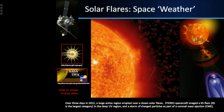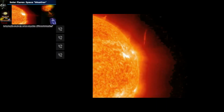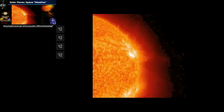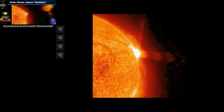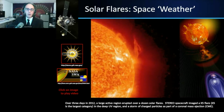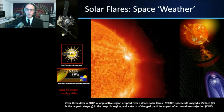But I'll play you a quick little video of Stereo, and there's many up there again on the website. So here you can see some of the solar flare activity peeling off the surface of the sun, and with that solar flare activity comes a few things. A lot of radiation gets ejected, coronal mass ejections peel off the surface of the sun, and some of that can be very damaging to our lives back here on Earth.